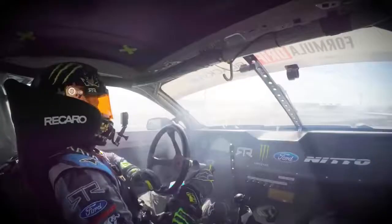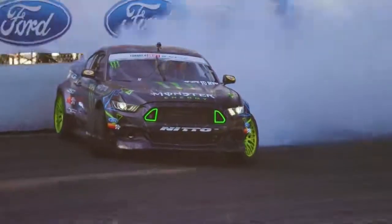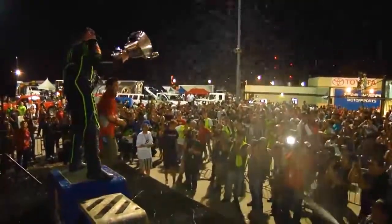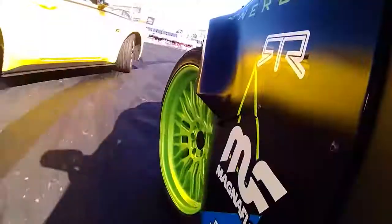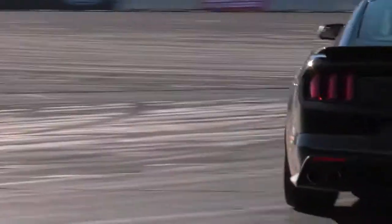Vaughn Gittin Jr. is one of drifting's most iconic figures, and his machine, the Monster Energy Nitro Tire Ford Mustang RTR, is one of drifting's most identifiable cars. Vaughn is known best by his aggressive, foot-to-the-floor, big smoke driving style, and earned his first Formula Drift Championship in 2010. While I was being tossed around in the Mustang and thousands of people looked on, I was blown away by the machine and the driver. The biggest advantage from the new Mustang comes from the independent rear suspension.